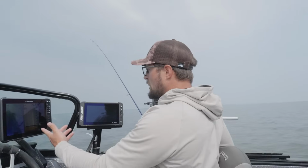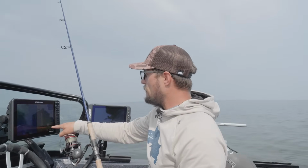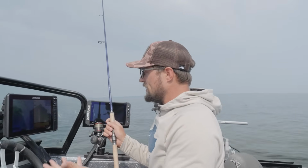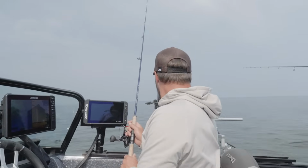So again, I'm not dropping down right now because I've seen a fish on live scope or seen a fish on 2D. It's just because it's the right type of bottom where I know that there's a high possibility a fish could be down there. So I'm gonna drop baits down now. I'm gonna transition my eyes to our live scope and see if anything comes in.